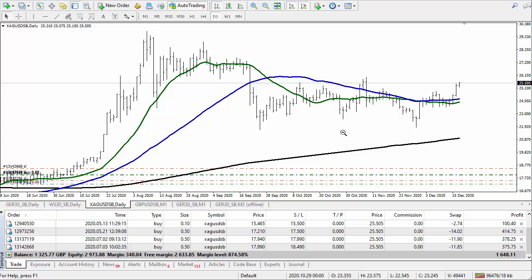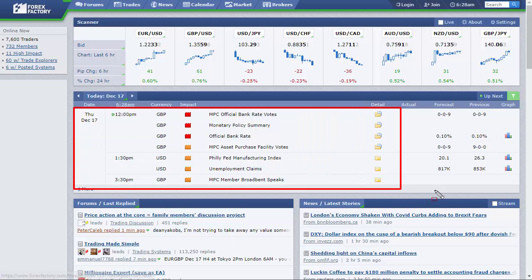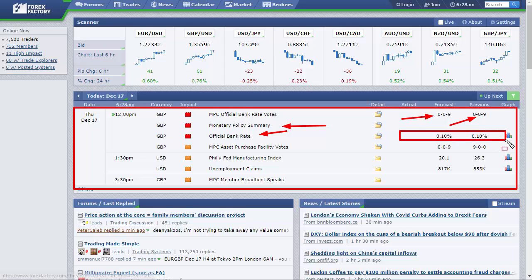Okay, so just before we conclude part one, let's have a quick look at the news for today, Thursday, December 17. And we've got MPC, official bank rate vote. Well, that's going to remain the same. As you can see there, all 9 members keeping rates unchanged. Monetary policy summary, official bank rate, again, it's a given at the moment. It'll only go lower, it won't go up, that's for sure.